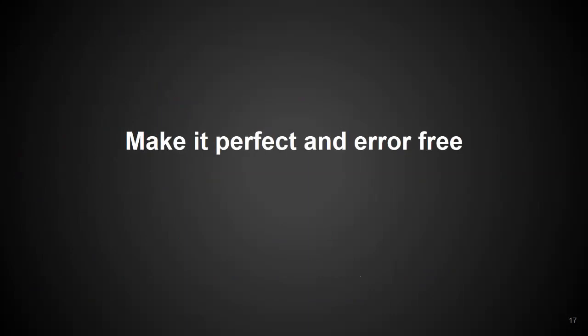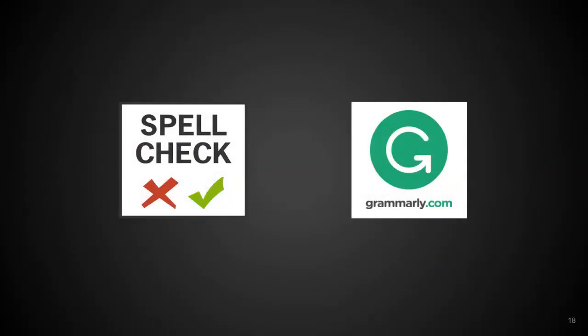And bottom line, make it perfect and error-free. Employers feel if you can't control your resume, what can you control? It's a fairly static document, and you want to make it perfect. There are two ways. Obviously, the way all of us know but don't always use is spell check, and that's certainly your first line of defense. Something that a student told me about a year or so ago is Grammarly, and it is great. There are two versions, one free and one paid, and you can drop your resume or a cover letter or virtually whatever you're doing into Grammarly, and it will give you some good advice.